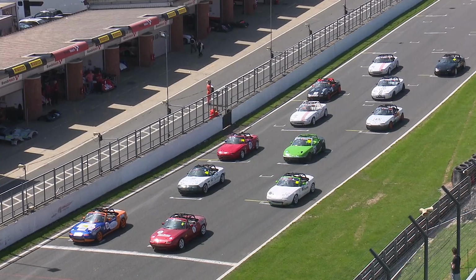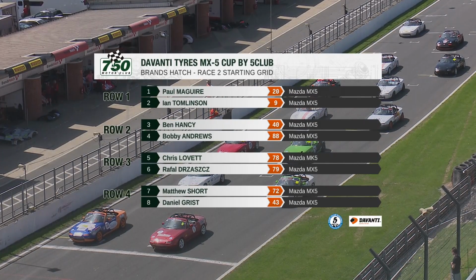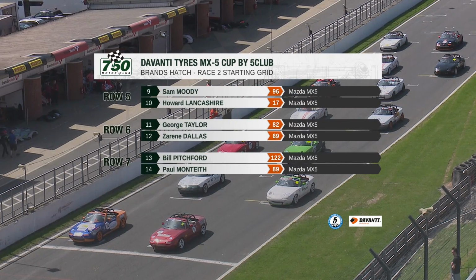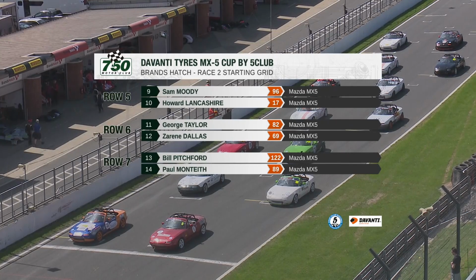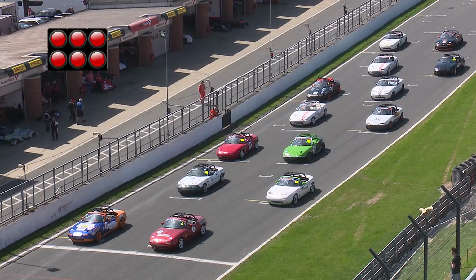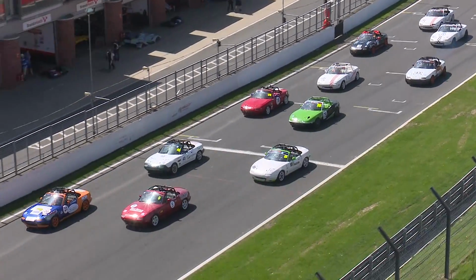Yeah, thanks very much, Anthony. Going to be an interesting one this, to see how close the times are in the even hotter conditions today. Here's the grid, based on how they finished yesterday's race. So Paul Maguire and Tomlinson on row 1, ahead of Hansey and Andrews on row 2. But what Paul Maguire was saying there about how close together the tyres were in race 1, if he can make the break again at the start of race 2, that will really help his cause.